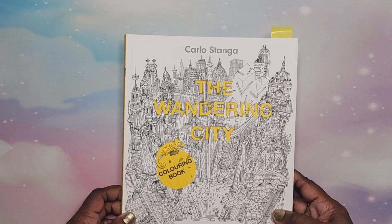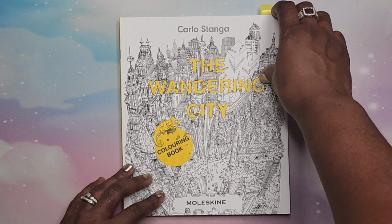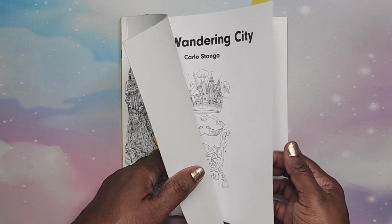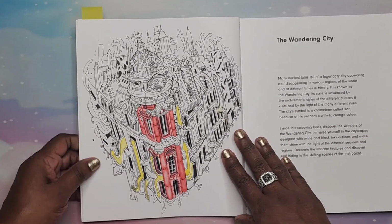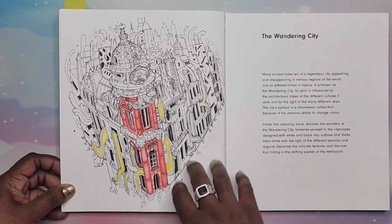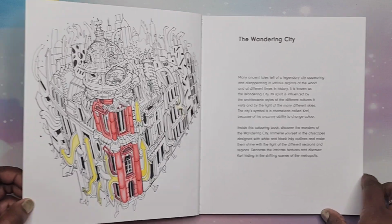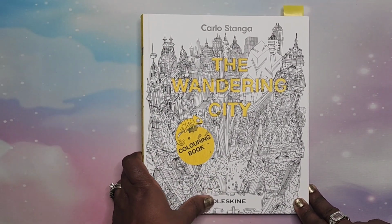The next one I have is Carlo Stanga's The Wandering City. It is a Moleskine coloring book. The Moleskine Paper Company published this book on their great paper. I have this as a WIP. I was using Inktense to test it out because I was doing another page. So this one I'll just finish up with Inktense and be done with it. And that is The Wandering City by Carlo Stanga.